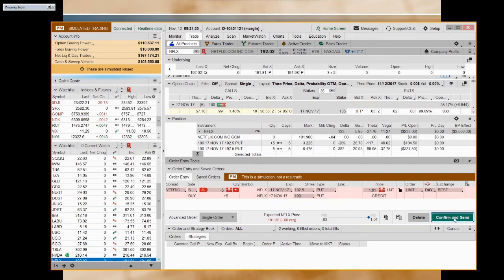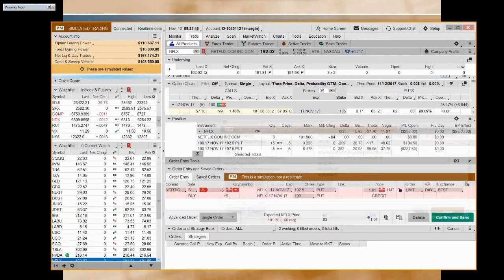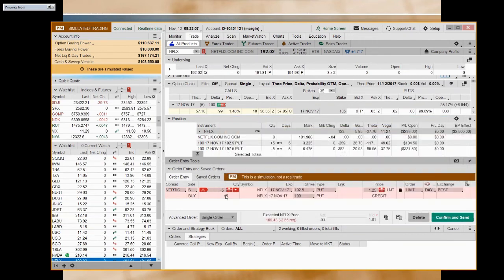What's our risk on this? Our risk would be about $745 to gain 500. And you can modify that and say, okay, I want to make, let's say it's a $2.50 wide spread, I want to make $2.25. That'll make me a 1-to-1 ratio. So then my max loss would be 625 and my max gain would be 625. And I could launch that out.